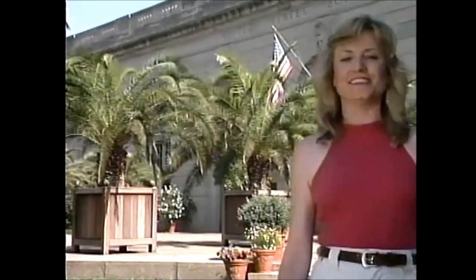Welcome to the Indoor Garden. I'm Liz Kean, and today we are very fortunate to get a tour of the U.S. Botanic Gardens. Wally Reed will be our tour guide. He's a horticulturist there, and I think we should go inside and meet him.